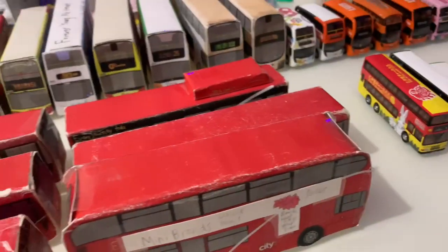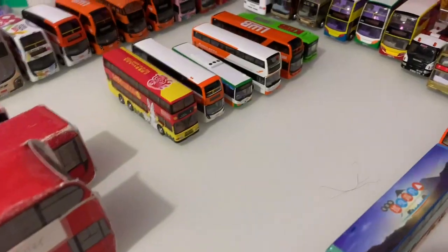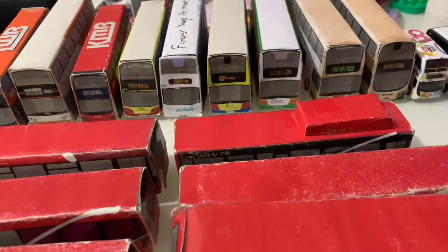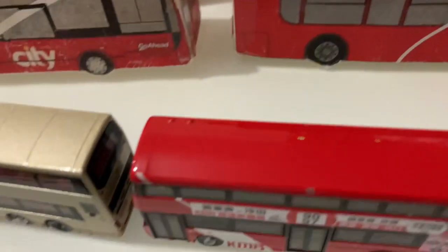Today, these are my collections of Hong Kong and Plymouth City buses. These are all the Hong Kong buses I've got from Hong Kong, except for the paper ones because I made them in the UK. Oh my gosh, my model buses.